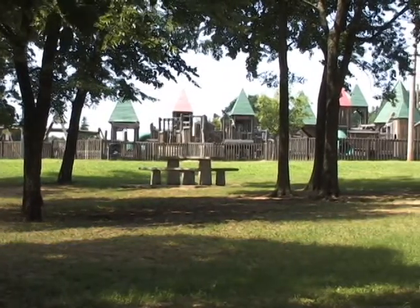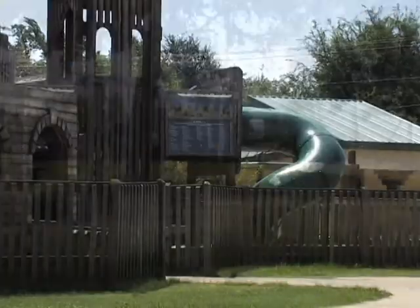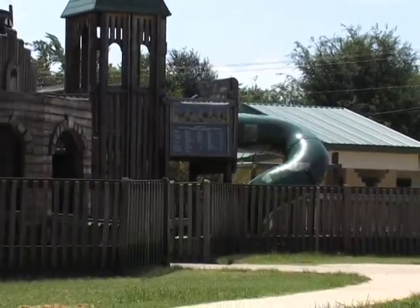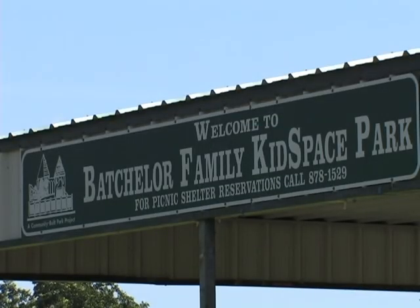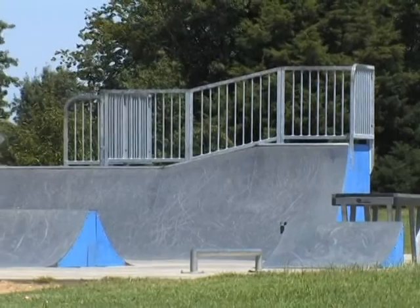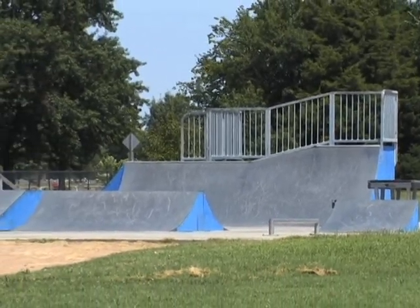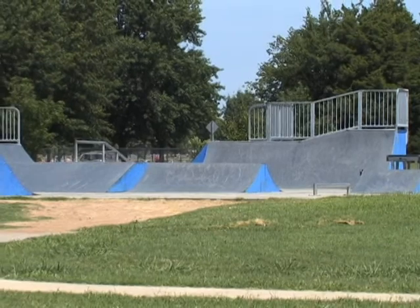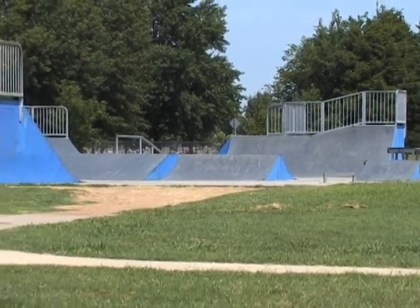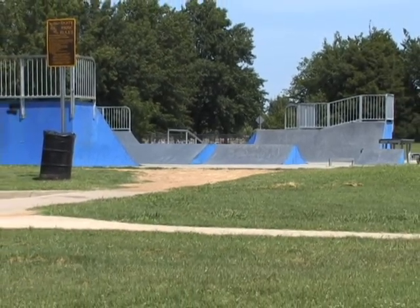Another park would be Kid Space Park, a community-built park that is coming up pretty close to 20 years old. It's a widely used park. On the weekends we'll have 3 and 4 reservations for family reunions, birthday parties there. We try to pay a lot of attention to that park to keep it looking nice, keep the grass mowed. Recently, within the last year and a half, we put a skate park in there, which has drawn a lot of attention to the skateboarders and the bicycles that really enjoy that type of stuff and really utilize that park.